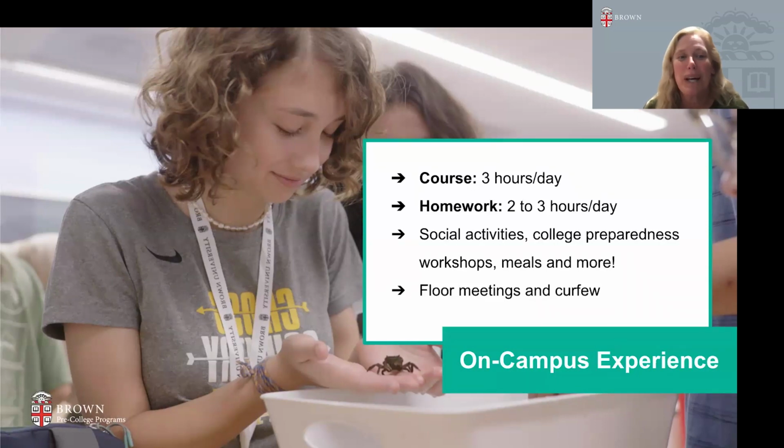And of course, you'll have time for relaxing with your friends on one of Brown's beautiful campus greens. A really important point with all of these events is that students aren't required to do anything. So again, a theme that you might be picking up on is that students will get out of the experience what they put into the experience.